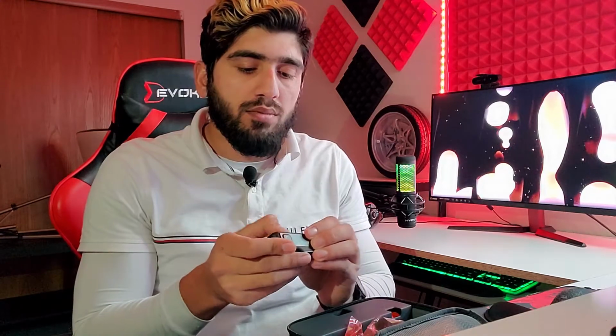And finally, the main thing is the GoPro Hero 8 itself. Let me open it and see. The build quality is pretty nice. Most of the guys probably already know how the GoPro is and how durable it is. You can see, this is the GoPro Hero 8 Black.